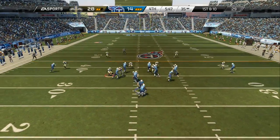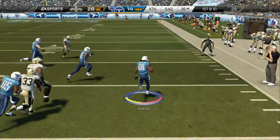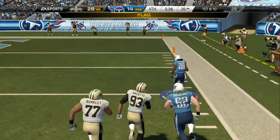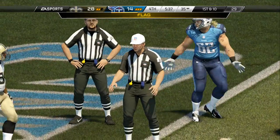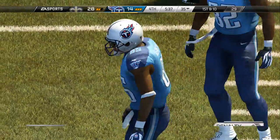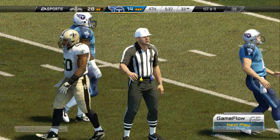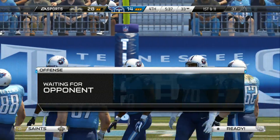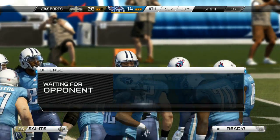The Titans line up in the pistol offense. To the right. And here he goes. There's a flag right there. Well, contact around the knees, and they flagged him for the clipping call. It did. It was a good call. Listen, you've got to hold your breath when you see plays like that. You just hope somebody doesn't get hurt.